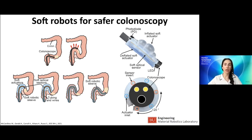biocompatible inside the body? These procedures also restrict our freedom, because you cannot use really high temperatures inside the body. That wouldn't be safe, and really high currents could potentially cause harm. So you have to think about that as you design and develop your robot.